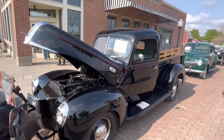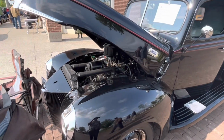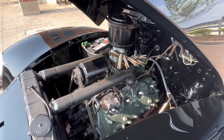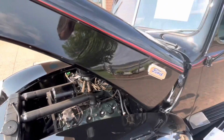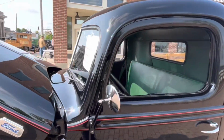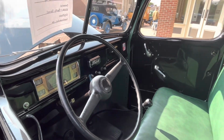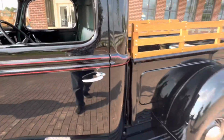Here's a nice 1941 Ford pickup truck. The owner said that row of clothespins on the gas line there is supposed to prevent vapor lock. I've never heard that fix before. Does it work? I don't know. He claims it has, so I guess you really can't argue with success. Anyway, just a really nice truck.